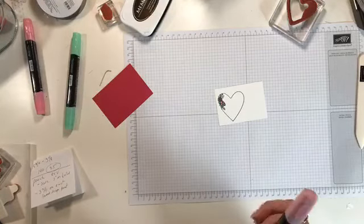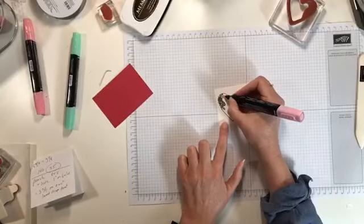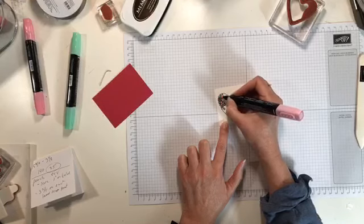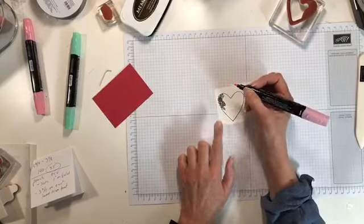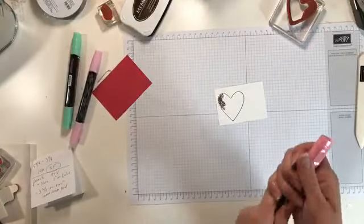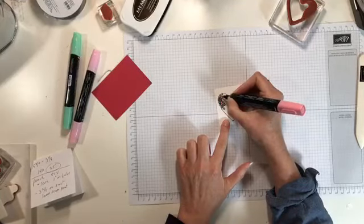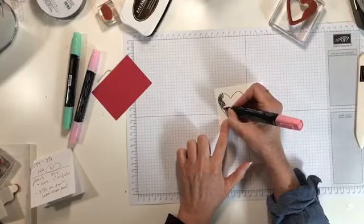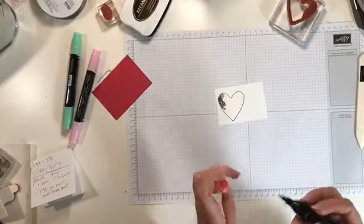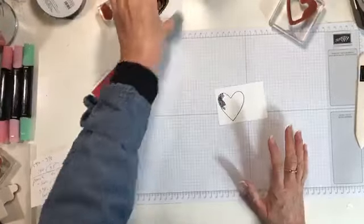And then there's some tiny, tiny, tiny little buds. And again, I'm going to just dot the light Flirty Flamingo in the center. You know what? That's not showing up very well. I'm going to grab my dark, but I'm going to use the narrow end, and just dot a little color into that. Isn't that pretty? Makes a world of difference just adding just that little bit of color.